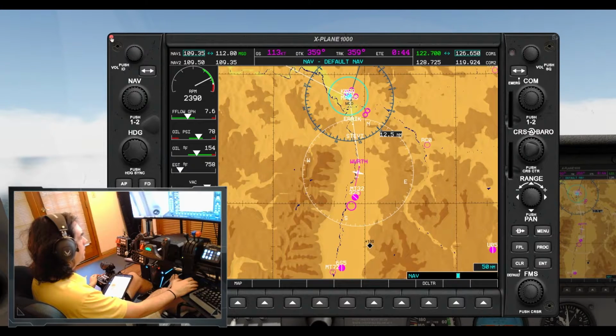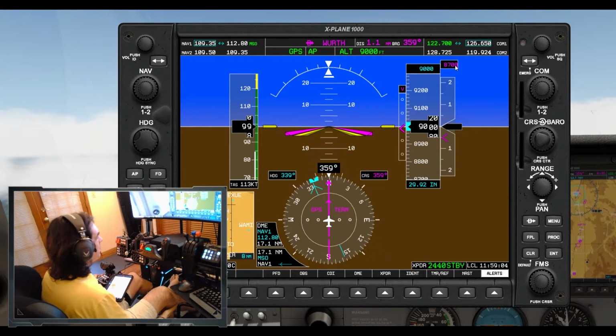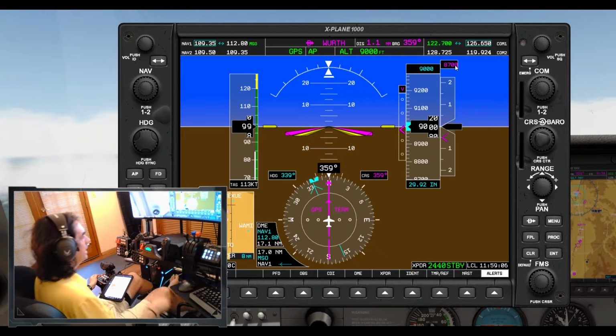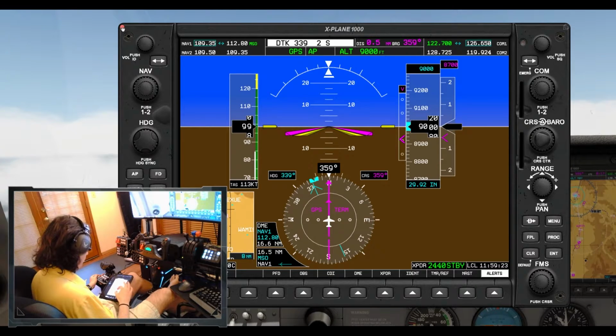You're good. Now, I notice on the PFD that we have what looks almost like a glide slope indicator. There's an 8700. I'm guessing that's part of the flight plan? The pink 8700 on the PFD. Yeah, this airplane is a WAAS airplane. So remember the numbers we talked about, 8700, that was that line to WURTH intersection, right? So that's the minimum altitude for that segment, okay?